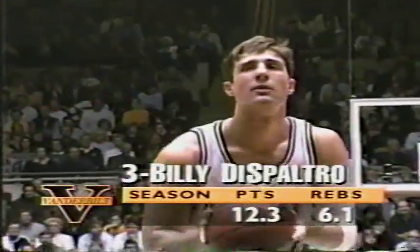Free throw is up and good by Spaltro. That will be 3 for him. Vanderbilt substituting, into the ball game comes Cugini. Tennessee is getting Torrey Harris into the game, and out goes C.J. Black.